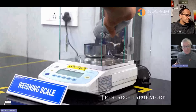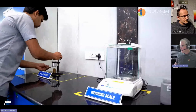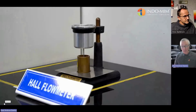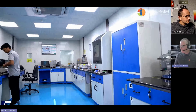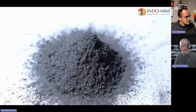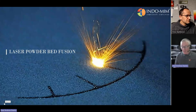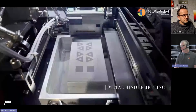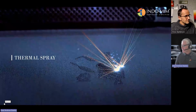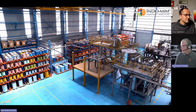A full range of sizing capabilities as well, sieves and air classifiers, and of course the quality assurance is very important. The flowability of powders is often very critical for additive manufacturing, so that's tested in a full metallurgical lab, as you can see here, with various equipment including laser diffraction equipment and sieve tests, and looking at morphology. And yes, laser powder bed fusion, e-beam powders, DED, and binder jetting, which we use ourselves internally, thermal spray, and powders for MIM. So that's what the facility looks like.